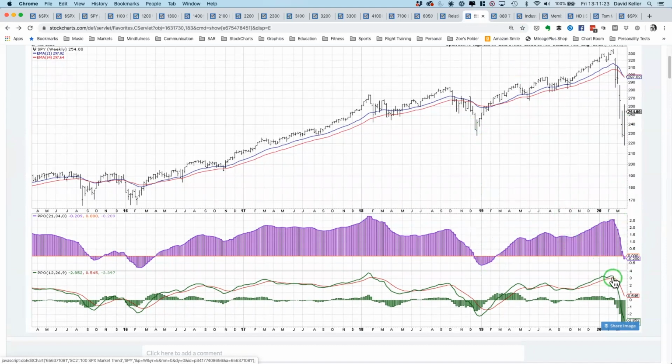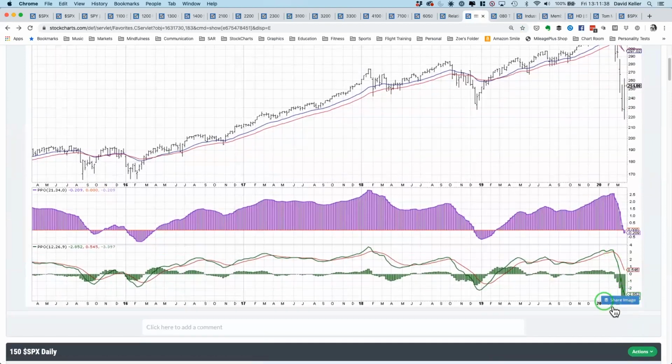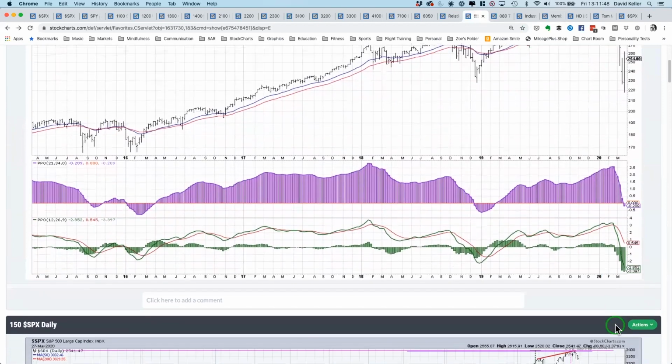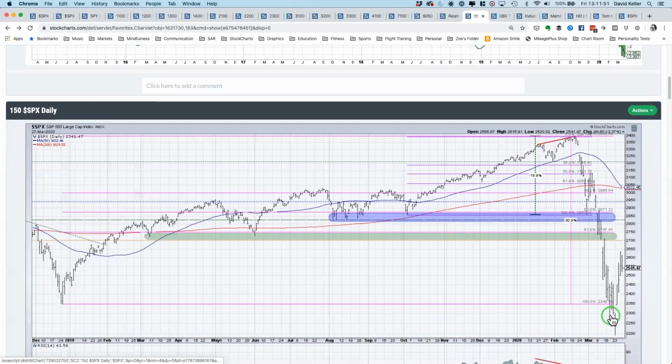The more tactical side, the shorter term part of this, which is really more of a medium term read, is this weekly PPO. This is using the traditional settings of the MACD and PPO indicators, very similar. And so it turned negative the second week in February, has remained negative, in some ways extremely negative, because it's going so far to the downside, and you can see the momentum there, those green bars that are illustrating that. But overall it has remained in a negative trend, suggesting now the short-term and long-term trend still on the negative side.